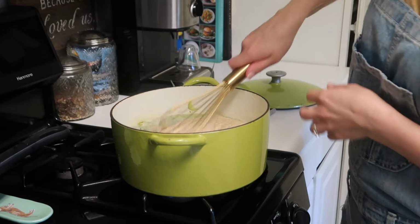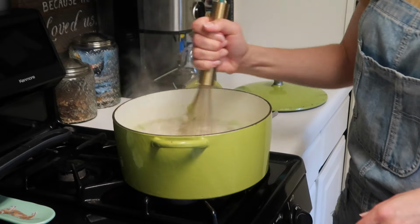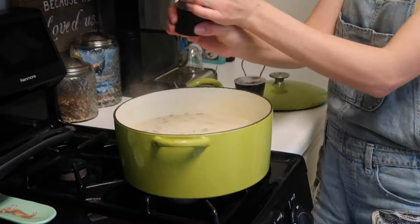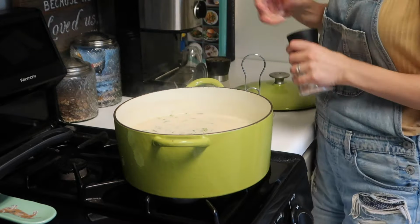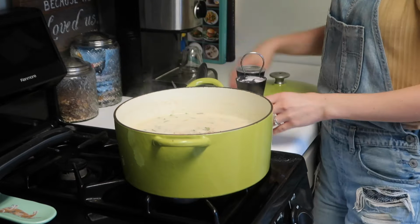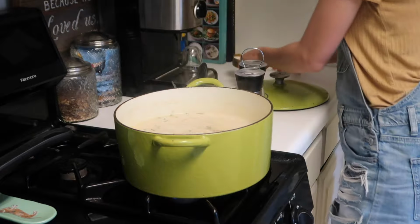And like I said, I cooked it too long, so it was really thick, but you're just going to add it straight to the pot of veggies and mix it in until it's a nice creamy soup. I'm just going to season the soup with a little bit of salt and pepper. And the last ingredient is 1 teaspoon of sugar.